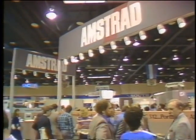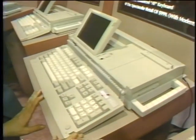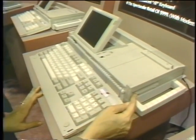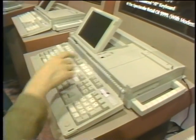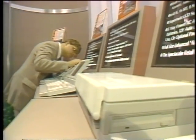If that much power boggles the mind and the wallet, Amstrad has relief. This British company is offering one of the lowest priced portables, ranging from $800 to $1,100. These XT compatibles have several unique features.